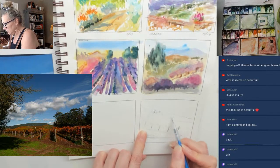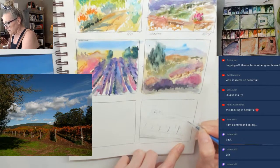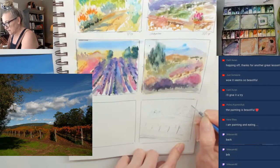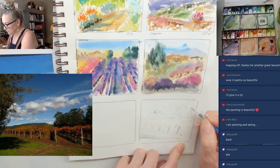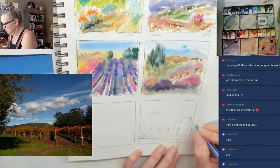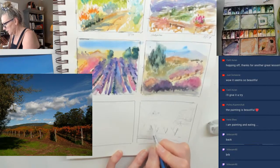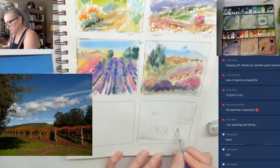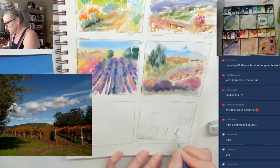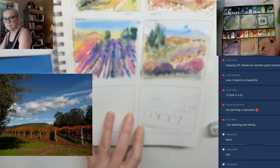And maybe this hillside coming like that in the background. And then these trees, they're really leaning right over too far to the center of the painting. It should be over here more, like that. I think that's kind of cool. In this case, the rows are going like that. Might be kind of hard for you to see.